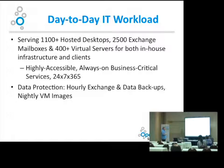So backup, disaster recovery, storage, which all that stuff runs off of, was very, very critical for us. And then data protection. We have 15-minute intervals for Exchange, all data points, all VMs, everything. So we can roll back everything within a 15-minute window, whether it's a full VM or restoring an individual file or pulling an email out of a client's mailbox.